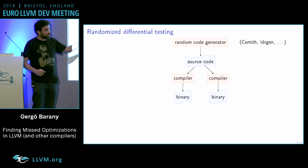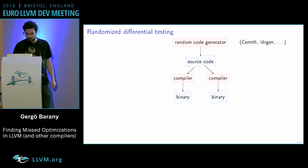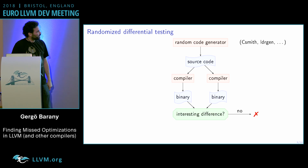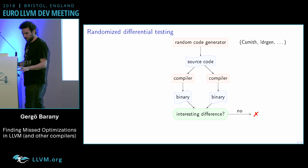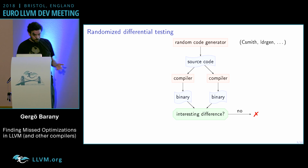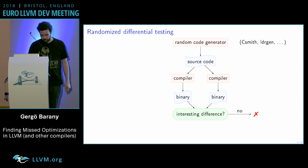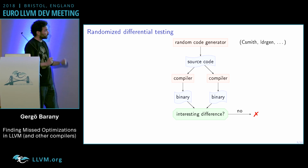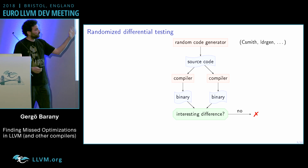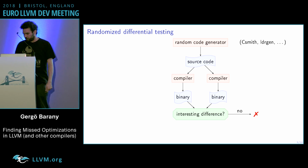You take this code, you compile it with two different compilers. They usually, hopefully, give you two binaries, one each. And then you compare these binaries and see if there is some difference between them that interests you. So if you are testing compiler correctness, the difference will be, do they have different semantics for a well-defined input program? For me, the difference will be in optimization, and I will explain how that works. So if you don't have a difference, okay, well, you throw this one away, and you start with a new randomly generated program at the top.